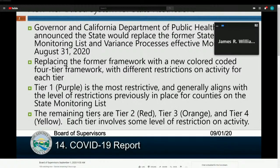The new framework that the state put out is based on a 4-tier system with different colors for each tier. Tier 1, which is purple, has the most significant restrictions under the state order, and it generally is in alignment with the prior set of restrictions that were in place for counties that were on the state monitoring list. The other tiers are Tier 2, which is red, Tier 3, orange, and Tier 4, yellow.